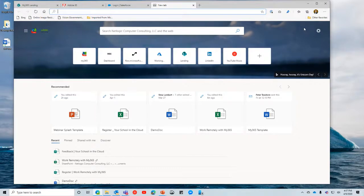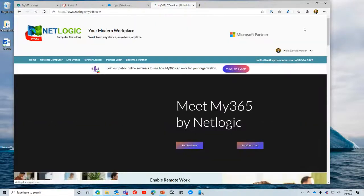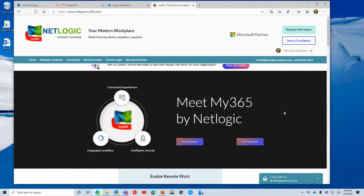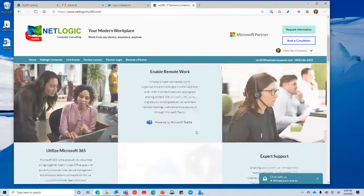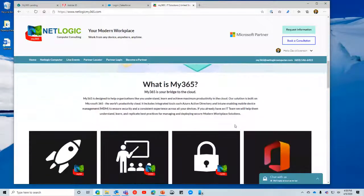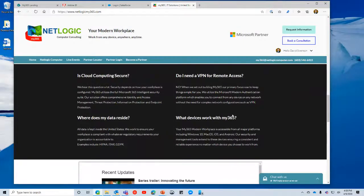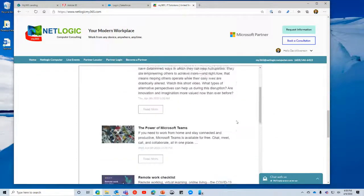Sure, absolutely. So I'm going to go ahead and take you directly to our website, Netlogic, my365.com. Very simple, very easy to remember. When you open this up, it basically explains what the program is, how it works, some use cases and some things you would get. Demonstrations, so it's going to explain everything that we've talked about here today. It's going to talk about our landing site, the learning portal, the security solutions that we put in, give you a little FAQ, frequently asked questions, and we frequently post new content and things we think are relevant to you to see.